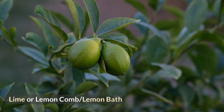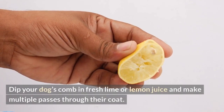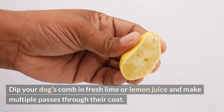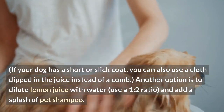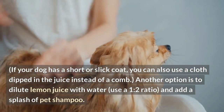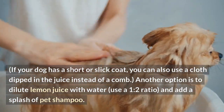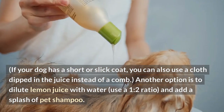Lime or lemon comb, or lemon bath. Dip your dog's comb in fresh lime or lemon juice and make multiple passes through their coat. If your dog has a short or slick coat, you can also use a cloth dipped in the juice instead of a comb. Another option is to dilute lemon juice with water, using a 1:2 ratio, and add a splash of pet shampoo.